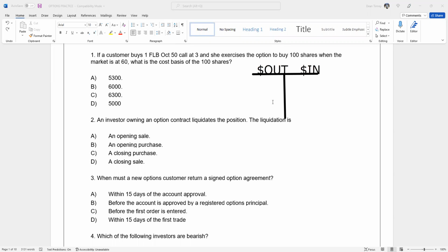And so in this question, this customer paid $300 for the option. Now, Dean would have done that as 3 points, but however you want to do it. And she exercised the option. That means she paid $5,000 for the stock. And that means the break even, or excuse me, the cost base, is $5,300.